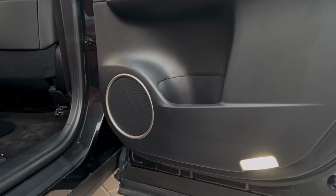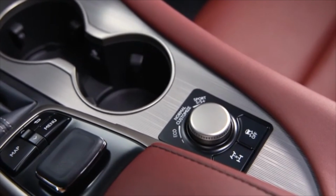In the cabin, there is storage in the door bins, center console, glove box, and under the armrest. Lexus even added a little shelf under the center screen. Perfect for your phone and keys.